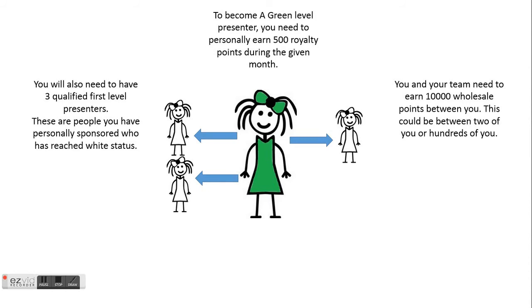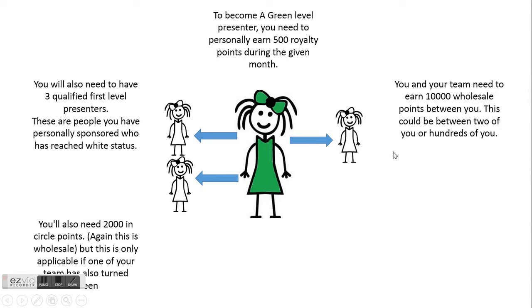So next is green, and this is the level that everybody gets the most excited about, I think. You need to personally earn 500 royalty points during the given month, so it's a bit of an increase. And you'll now need to have 3 first level qualified presenters. You and your team need to earn 10,000 wholesale points between you. So this sounds like a lot, but there could be loads and loads and loads. 100 maybe more girls within your team by now, because everybody will be introducing new people into your team, hopefully, and starting to build their own teams maybe, so it will start to grow.